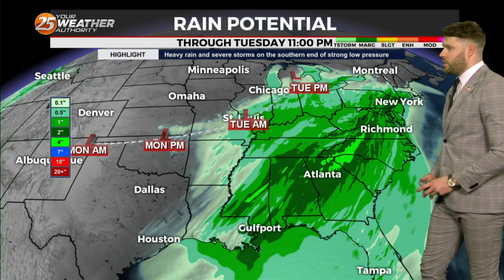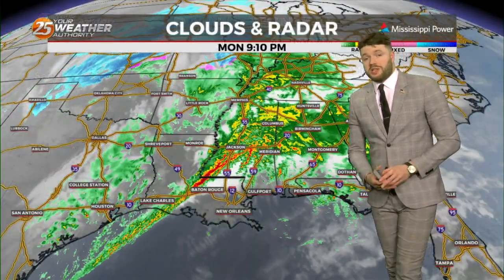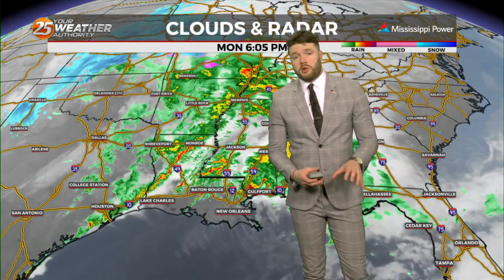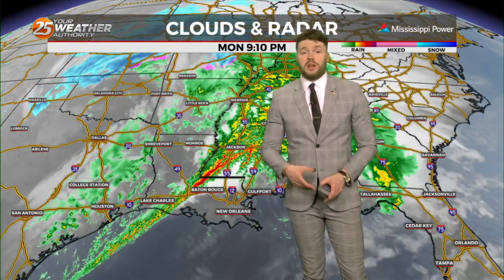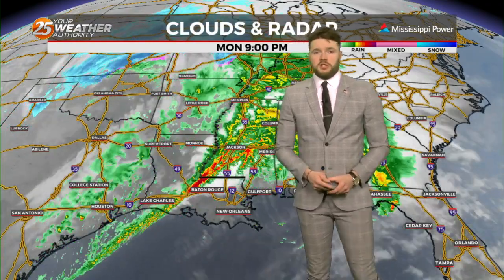and continuing on into tomorrow, that low pressure system will also advance to the north-northeast, so it's going to continue dropping rainfall not only here in the south, but as it moves to the north and east, maybe even provoke a wintry threat up in that general direction.